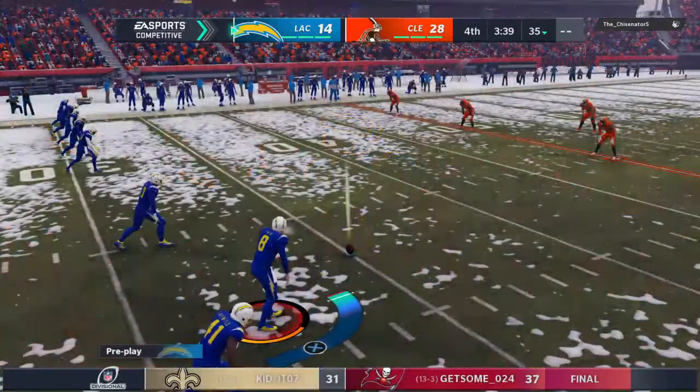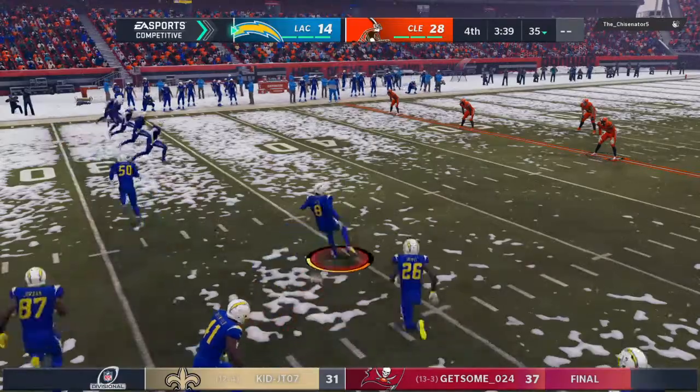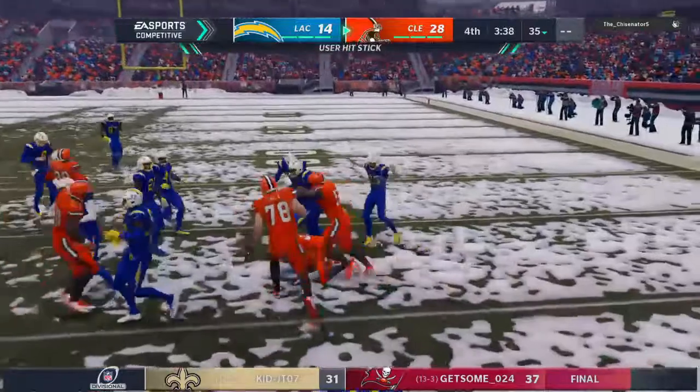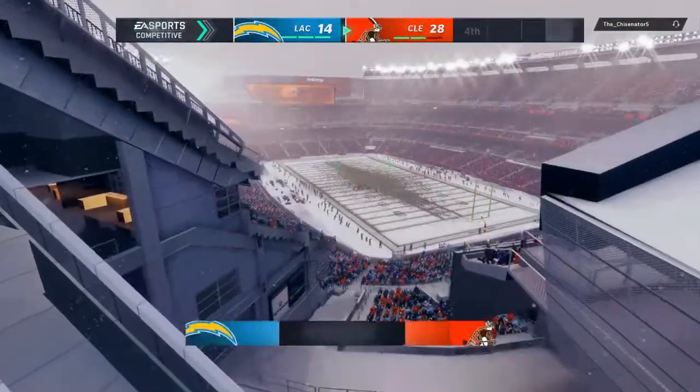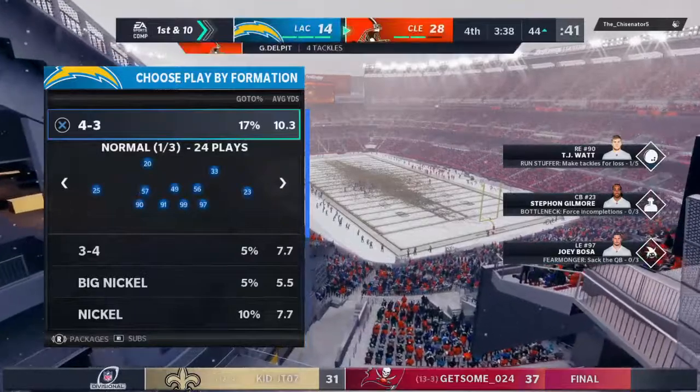and that cuts the lead a bit further. 2 scores down, 3 timeouts left. Still a chance if they can somehow get this one back. And the Browns are able to cover this one up. Now the Browns will use the first of their 3 timeouts. That'll leave them with 2 remaining.